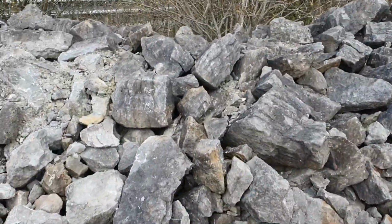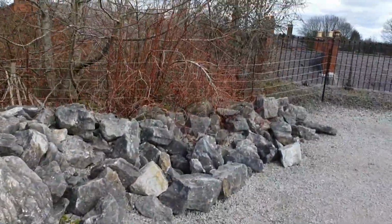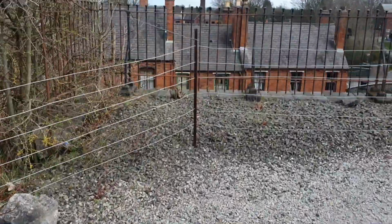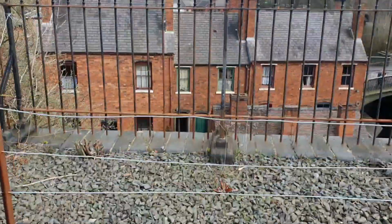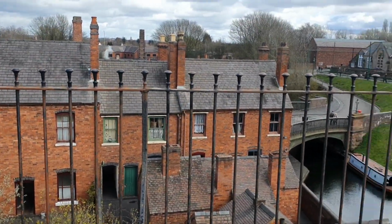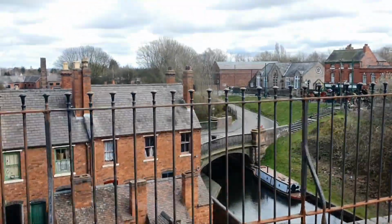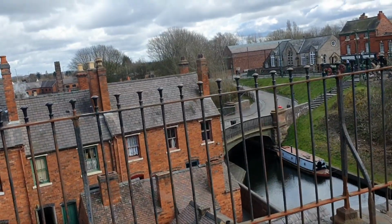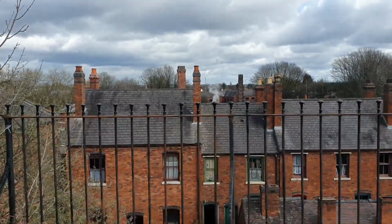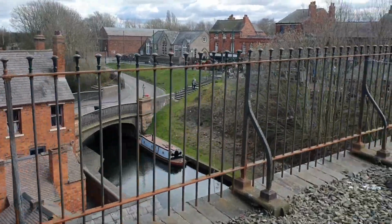Like I said, I bet some of that stone's come off the wren's nest. Have a look here. There's the bridge. There's the old school. I have filmed inside the old school before. If you want to go back to my last video here of the Black Country Museum. Like I say, I've never been up here before. There's the buildings. I just love the Black Country Museum.